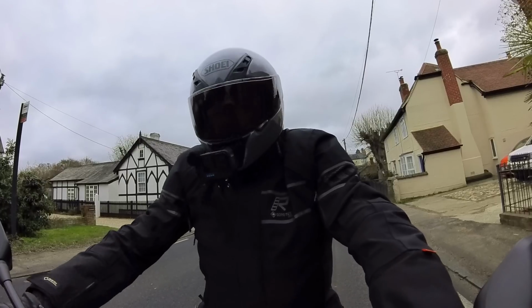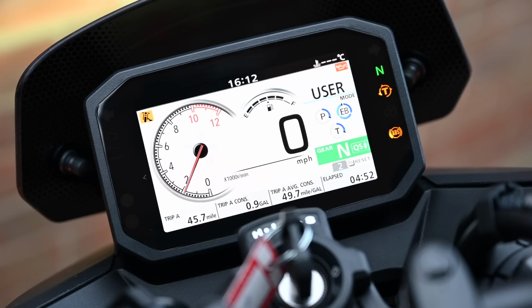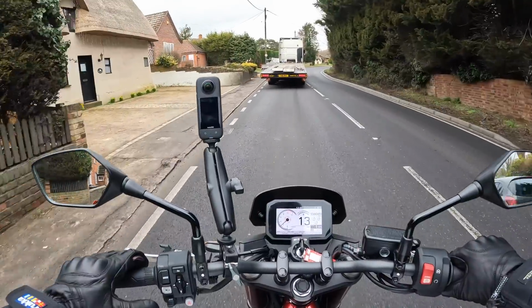Whilst I'm waiting here, let's talk about that 5-inch TFT. Really nice. Again, really simple. What I like about the Honda TFTs is they don't go over the top. So we've got everything we need on there. Really clear. You've got a little digital rev counter. You can see everything, and the controls are really simple as well.